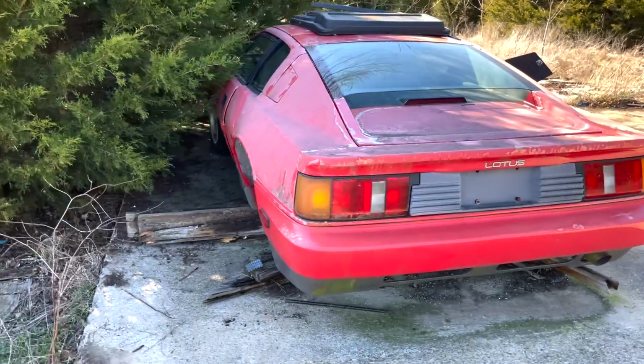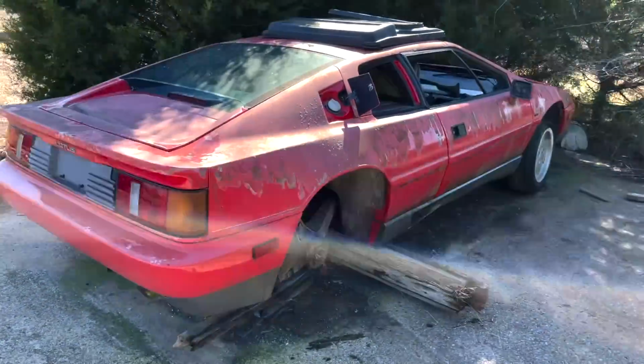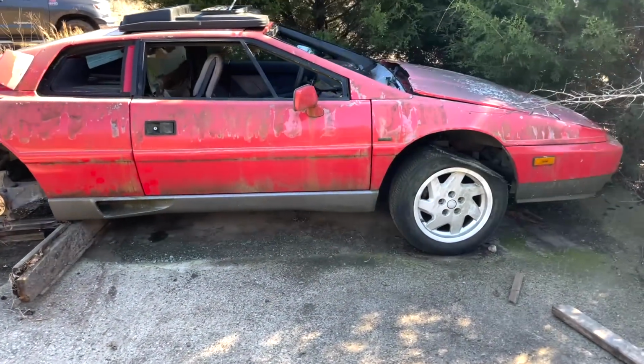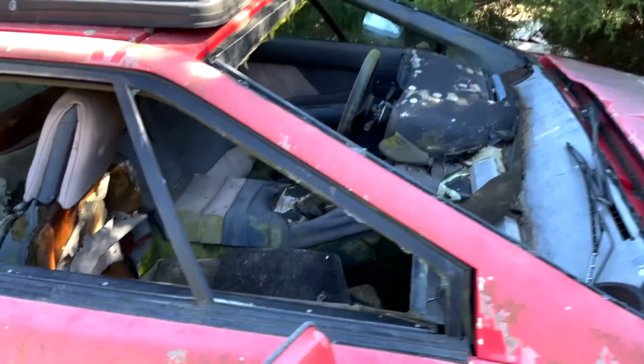$300. $300. Wow, that is amazing. 200 pounds. I mean, you can't say no to a Lotus at that price. Most people would have probably parted it out, and I just can't do that. You're such a masochist that you are actually going to fix that thing. When I first saw the pictures of it, I couldn't believe it. It was like, that's beyond saving.